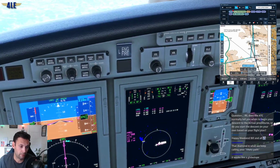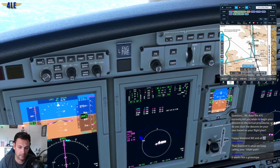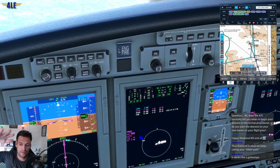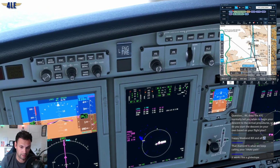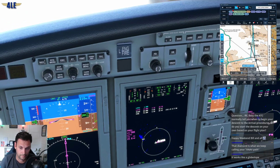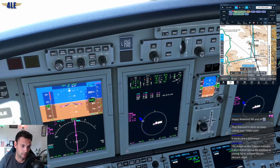The diamond is what we keep calling your VNAV path. Works like a glide slope. Okay, yeah, I saw that, and I was actually thinking that same thing. I was imagining punching that into the system just creates like a mini or a gigantic approach, just without a localizer. It's like a GPS track, but we don't have the corresponding diamond on the path.